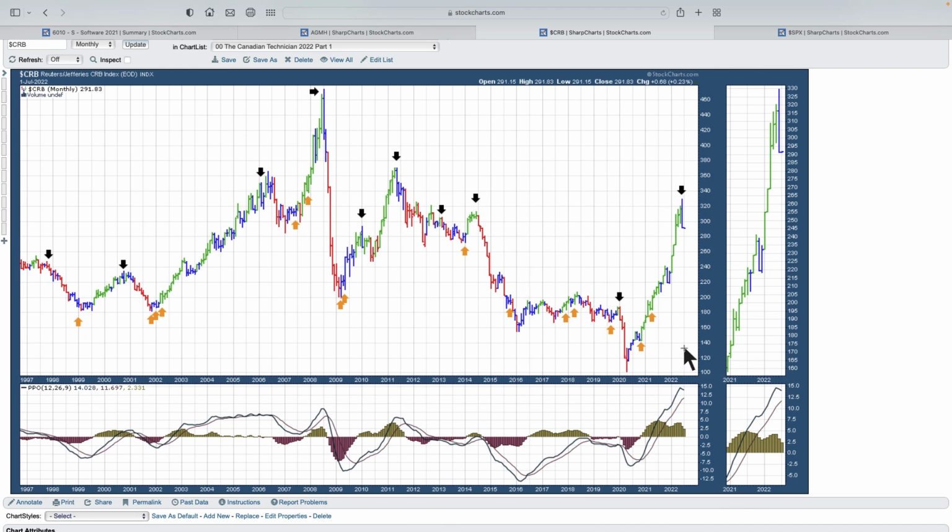Okay, the first chart I want to point out is when I talk about oil down and tech up. One of the things that is pretty important to me, this is a chart that I've posted for the CRB, the Commodity Research Bureau. Every time this chart makes an outside bar, I placed one of those black arrows. And what is an outside bar? It was higher than the high of the prior month, and it was lower than the low of the prior month. You can see it on the Zoom panel in here.